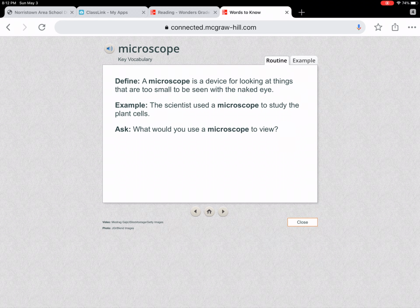A microscope is a device for looking at things that are too small to be seen with the naked eye. The scientists use a microscope to study the plant cells. So a microscope actually magnifies something so that you can actually see it with your eye.